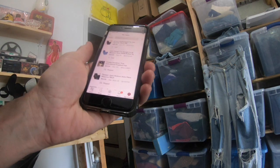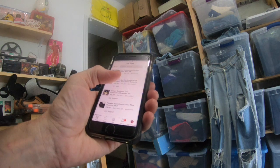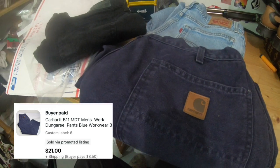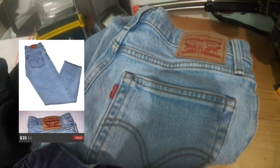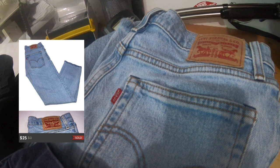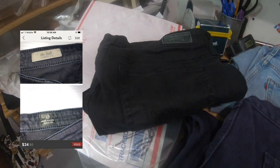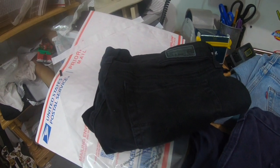All right, the other two pair of pants are actually Poshmark sales. I got a pair of Adriano Goldschmied and a pair of Levi's. All right, we got the Carhartt men's work pants. Sold on eBay. We got women's Levi wedgie cut. They're like a capri length. Sold on Poshmark, $25. And a pair of Adriano Goldschmieds in like a dark, dark blue. Sold on Poshmark for, I believe, $24.